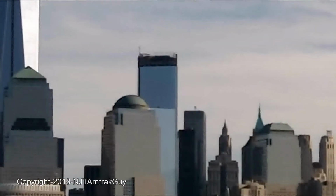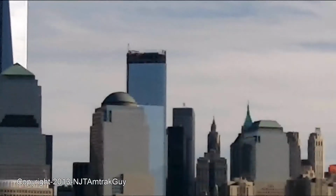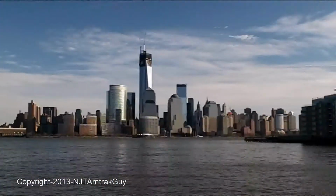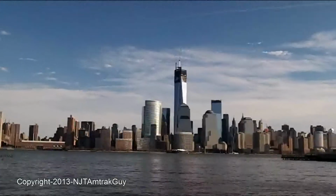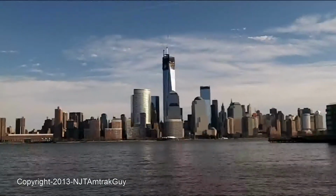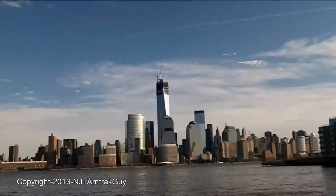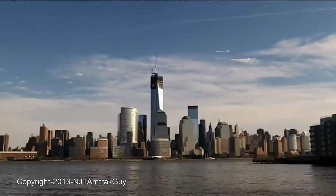It's 4 World Trade Center. Looks like they're doing some kind of work on the bulkhead. Even when these towers are complete externally, there will still be a lot to do internally. So we still have to wait for that, though. We're still a long way away from external completion.